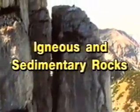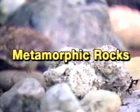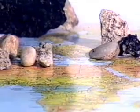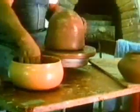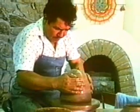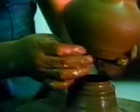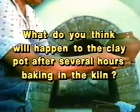The third main group of rocks on Earth are metamorphic rocks, rocks that are formed by extreme heat and pressure. To understand the process resulting in metamorphic rocks, let's take a look at this sculptor making a clay pot. First, he molds the soft clay into the form desired. Then, he places his work into a kiln or oven. What do you think will happen to the clay pot after several hours baking in the kiln?